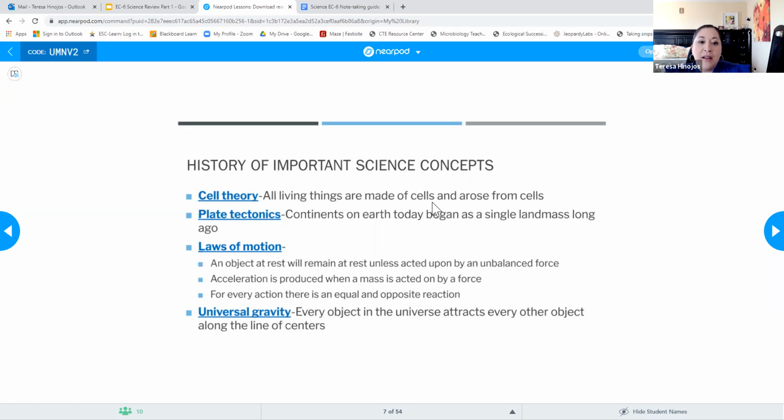The next one is going to be Newton's laws of motion. We're going to talk a little bit more about those in detail as we get to it. But the first law of motion basically says an object at rest will remain at rest unless acted upon. Acceleration is produced when a mass is acted on by a force. That's Newton's second law. And for the third one, for every action, there's an equal and opposite reaction. We'll take a look at those because those are also going to be found in one of the physics competencies. And then the last one, universal gravity.